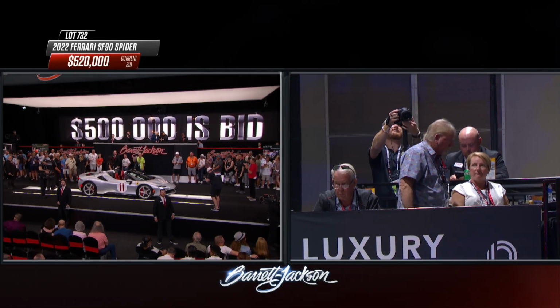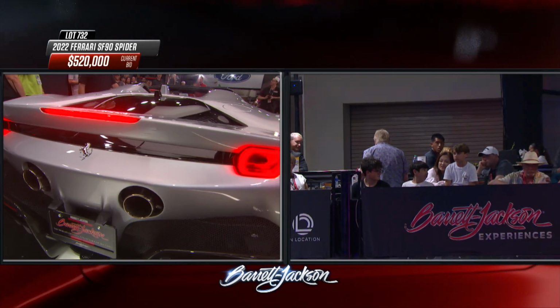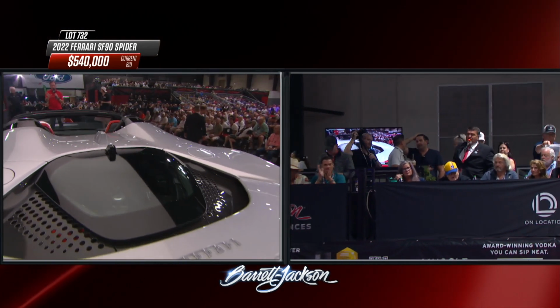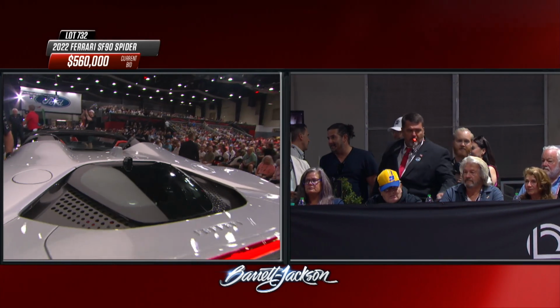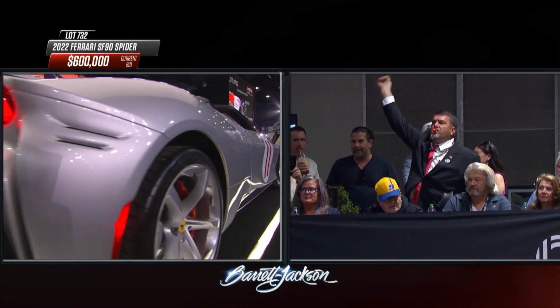So SF90 stands for Scuderia Ferrari, SF90 for the 90th anniversary of Ferrari. That's how they come up with those things. And it's interesting, you know, we call it a plug-in hybrid. It'll only do about, what, 16, 17 miles on the electric before the gas kicks in. We're over 500,000, closing in on 600. We're there.